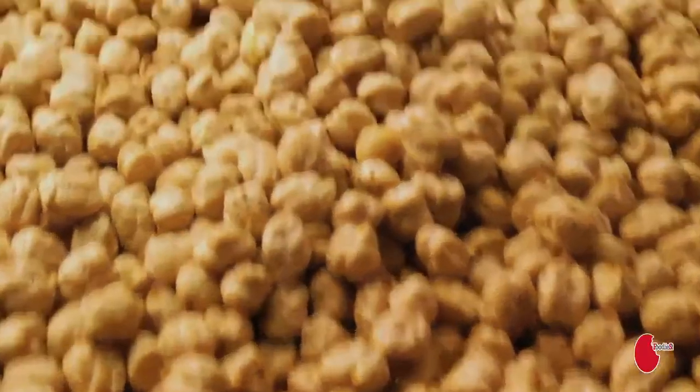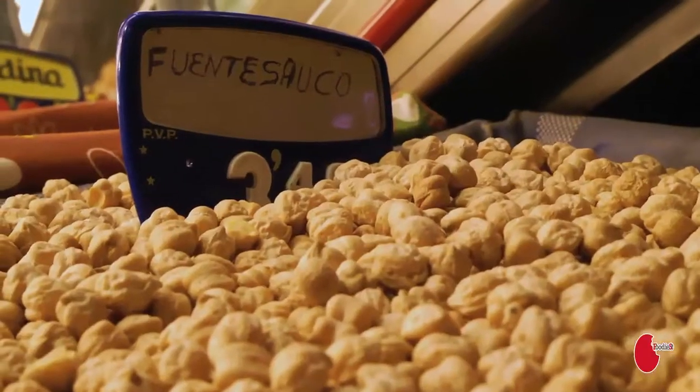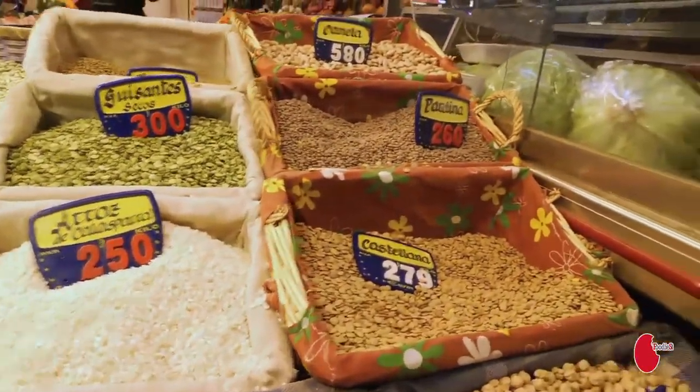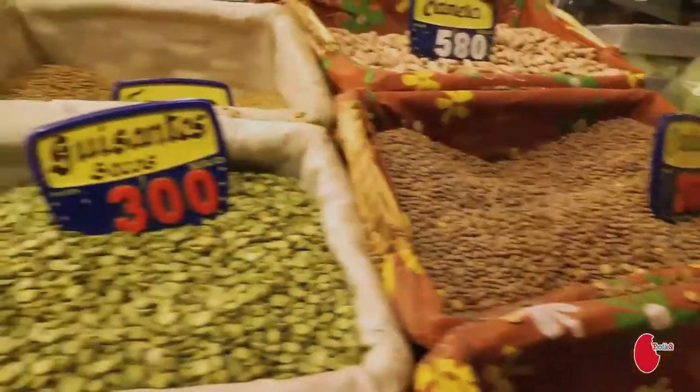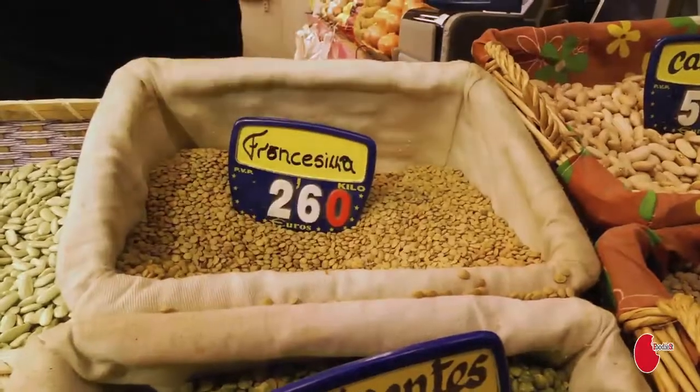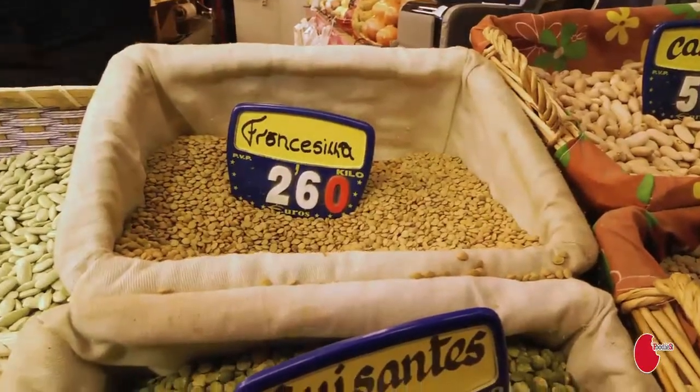They've got many uses. For falafel, cocido madrileño, great in salads. Okay, then we have three different types of lentils, lentejas, the castellana, the pardina, francesilla, the little French lentil. Sounds like a story. That's the little French lentil.